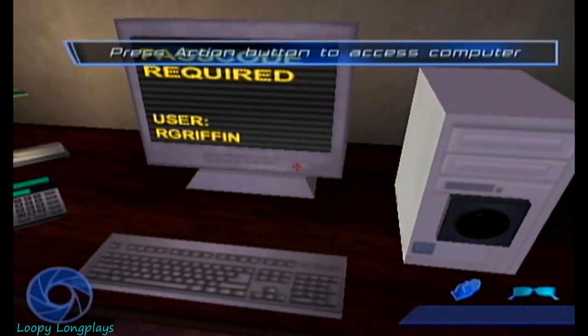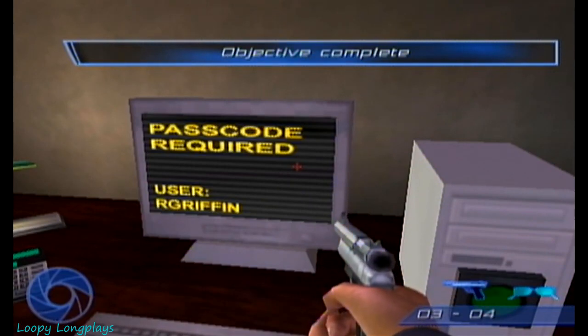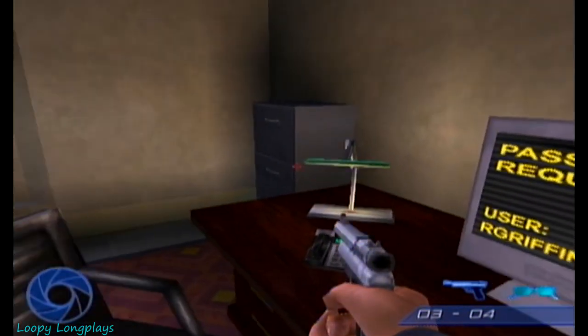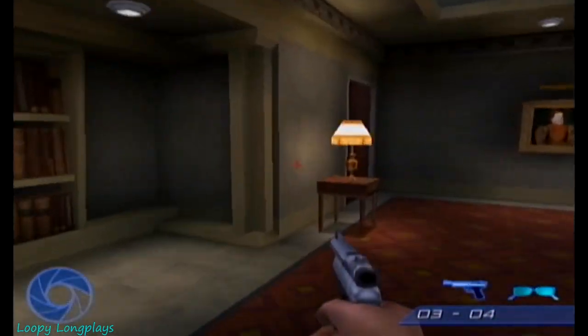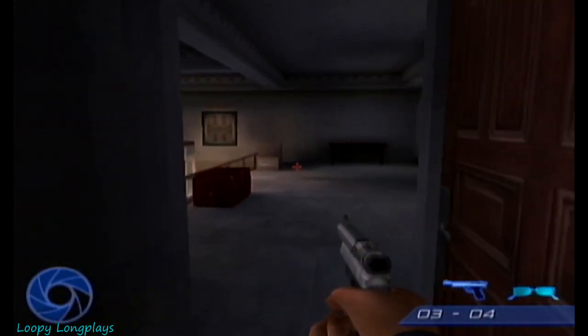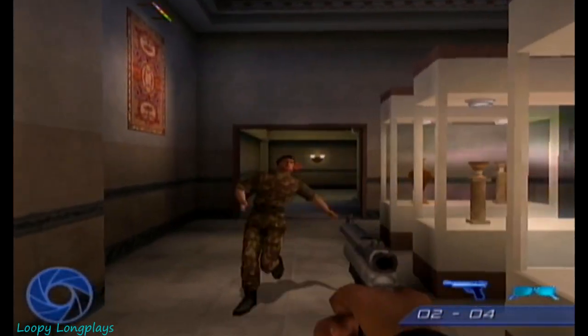Despite our recent setback in Hong Kong, our plans will not be disrupted. You must receive and deliver our defective merchandise to Malprave Industries in Switzerland. Drop your weapon!